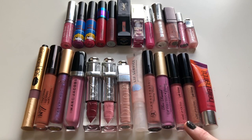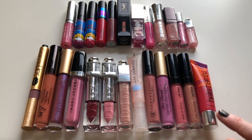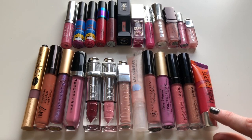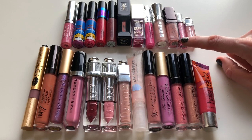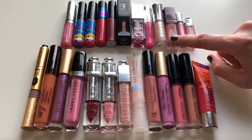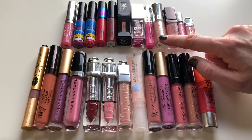I'm almost done with all my glosses from Makeup Forever. These are the final 2 Makeup Forever Lab Shine glosses. One from Benefit. This is the Bella Bamba gloss. A little mini of the Dior Lip Maximizer, Urban Decay. This one here from Laura Mercier. This is almost finished, as well as this one. This is White Russian from Buxom.